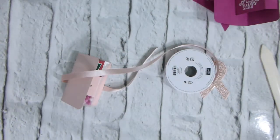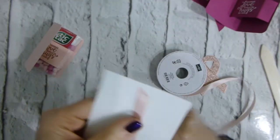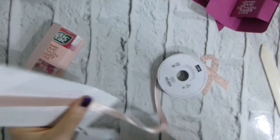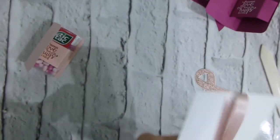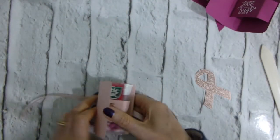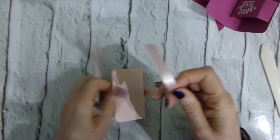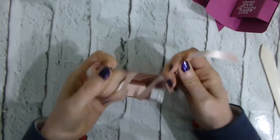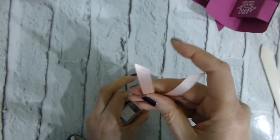So I'm actually going to grab my ribbon measurer, which is really high tech. It's a piece of cardboard that is, in this case, 6 inches long. So if I want 18 inches, I know that I can wrap that round 3 times, and that will be 18 inches, or thereabouts. Good enough for what we need here. So this is going to go round the box, and I'm going to tie it before I put the stamped ribbon in place. I just want this to be kind of in the middle. Yep.